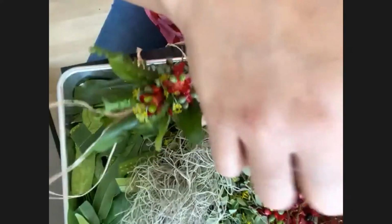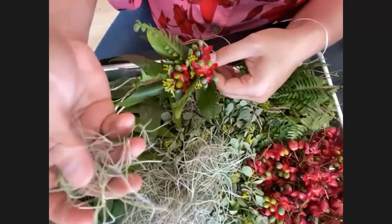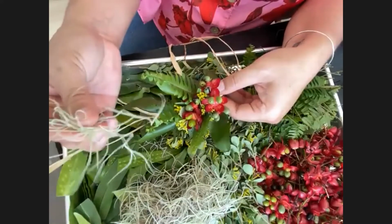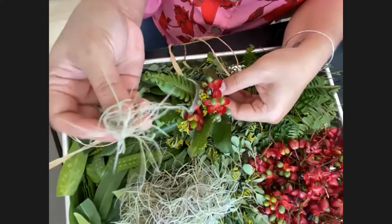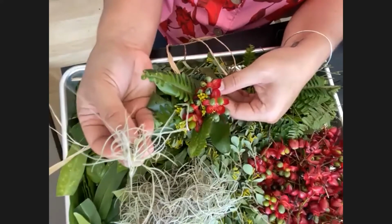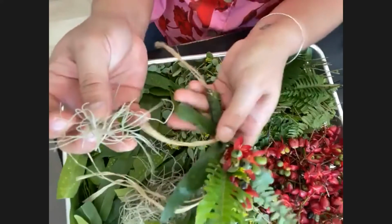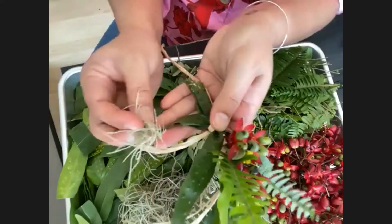Sure. So Lilia, you want to add in Pele's hair or Hina, right? Okay, so I'm going to add it in, but I'm going to take it right back out because that's not part of what I'm going to put in my lei. But what you want to do is gather a pretty good amount. Maybe like a quarter size here. I don't know if you can see a quarter size of Pele's hair. So just take a few sprigs and you're going to bundle it together in like a little nest, sort of like a little nest like this.